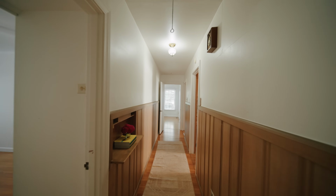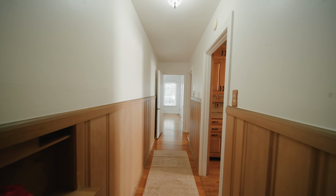Okay, so we've walked in. Pretty typical in this period to walk into the living room. There's no vestibule, there's nothing like that. It's a simple house. Remember, originally it was probably a 2-bedroom house. It's now a 4-bedroom house. And so there have been additions added on.